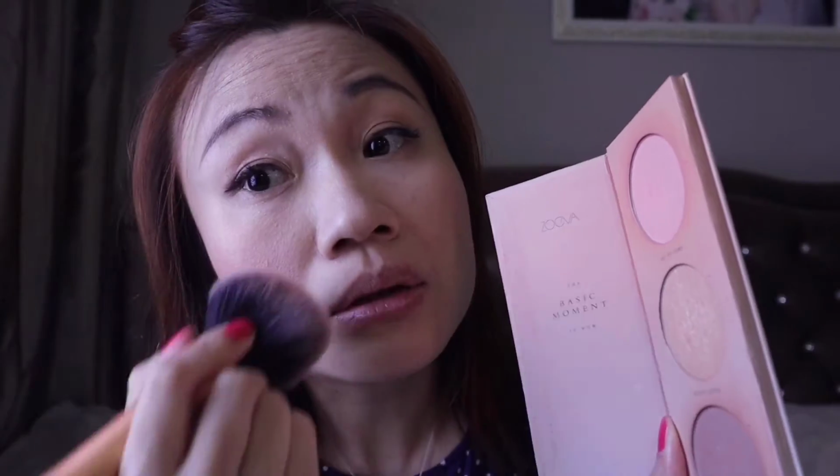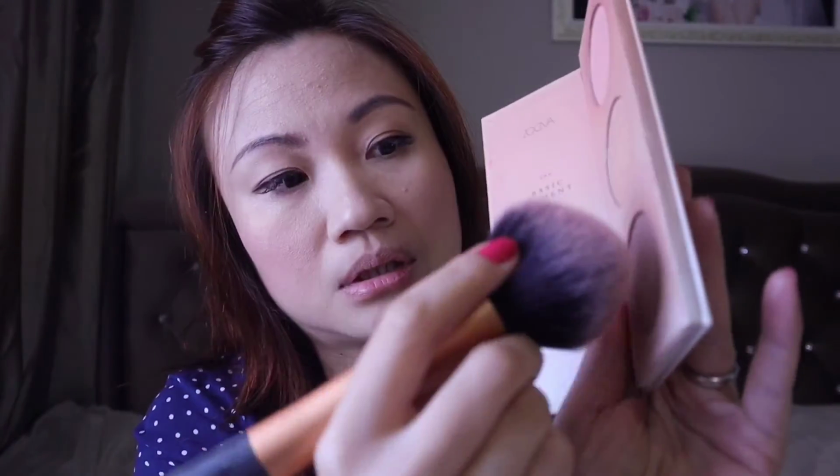Using my face brush. This is a very sweet pink, very light pink. Just use some of the highlighter to highlight my cheekbone here, just a little bit. And finally the bronzer, just a bit over here, and my hairline.